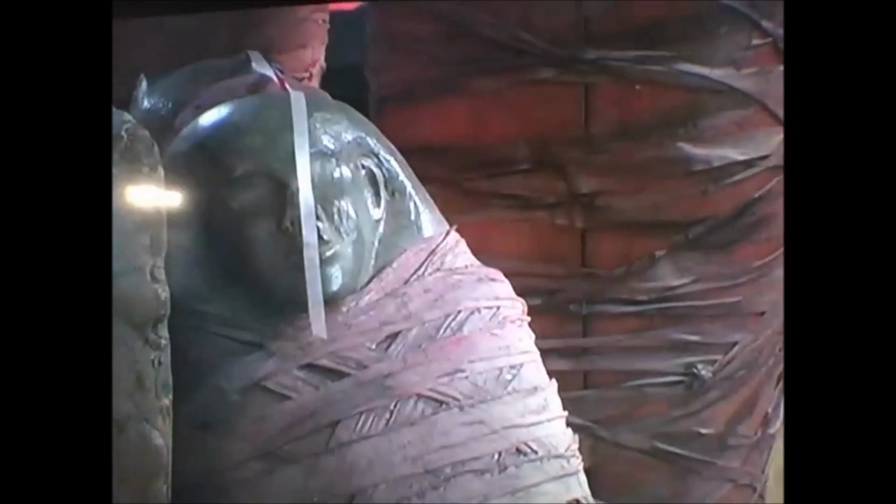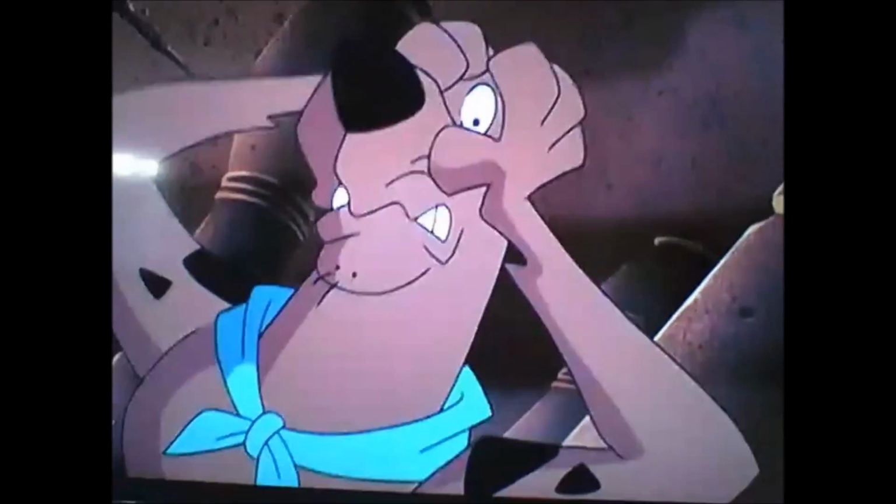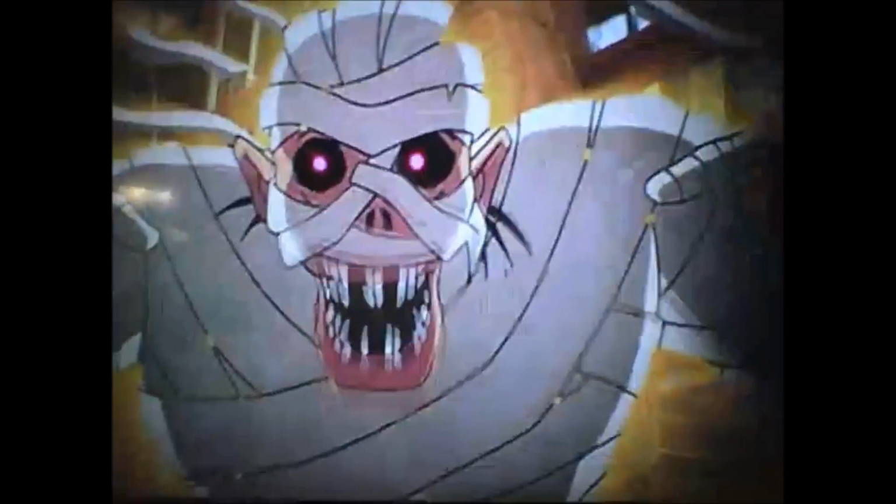Like, I wonder if Dean's been hiding those Scooby snacks inside that sarcophagus. Yeah. Like nobody's home. Now. Like, wait for me, Scoob! So, how about one last stop, and then we'll get a Scooby snack.